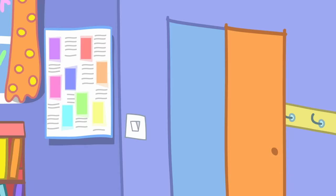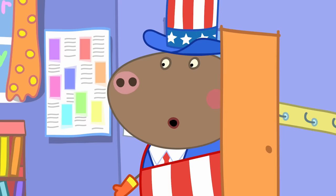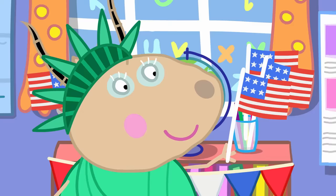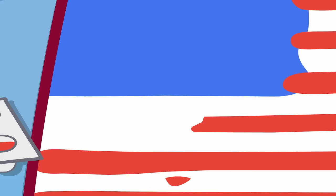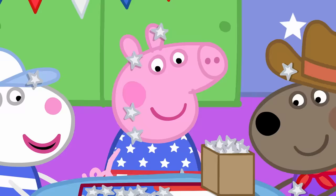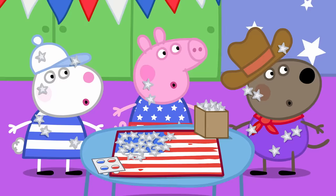The grill master and his barbecue are fired up and ready to go. Is it time yet? No, Mr. Bull. We must decorate first. Oh, of course. Back to the grill I go. Wahey! Next, everyone is hanging red, white and blue decorations. Hooray! Now, Peppa and her friends are making an American flag. How many stars does an American flag have? Lots and lots. Oh, my. That's lots and lots of stars, children. The American flag has 50 stars, one for every state, you know.